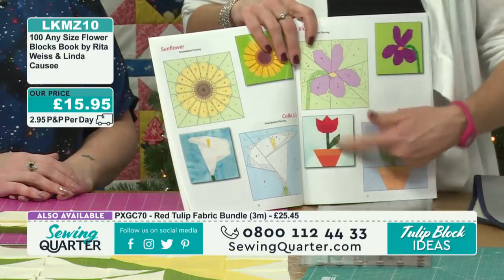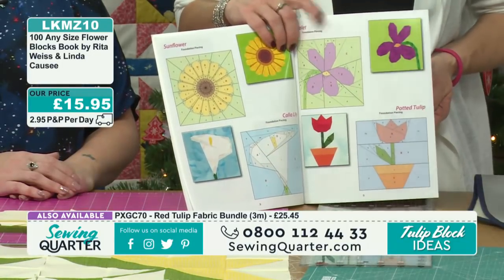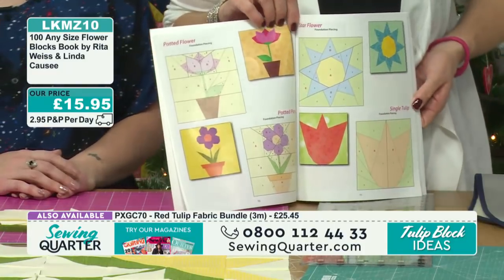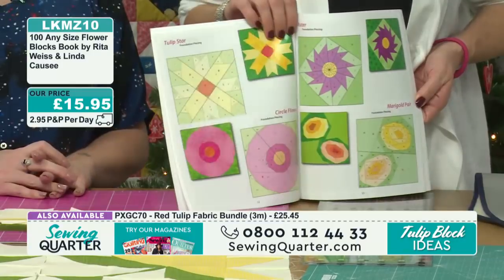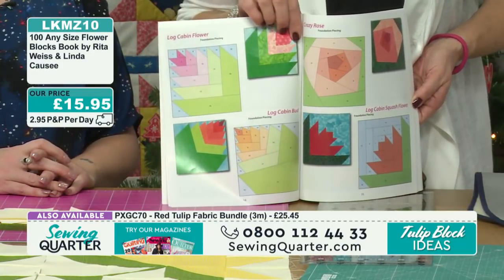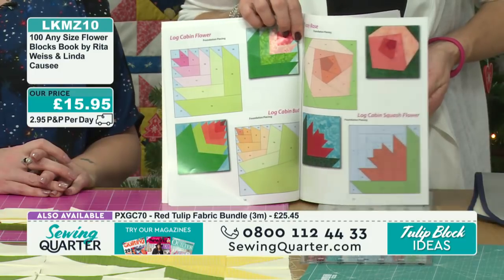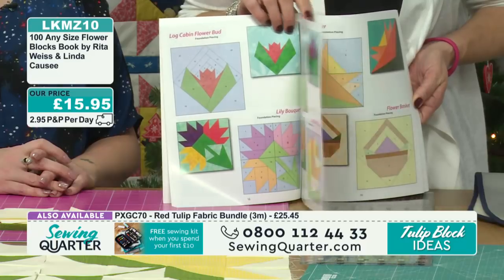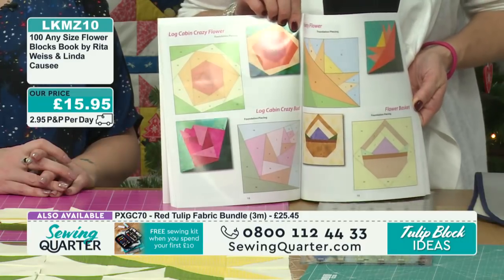Oh, actually, there you go. There's a bit of red. Am I just going to stop every time I see a red flower? Oh, look, there's another one. Could do that one too. But these are all foundation pieced. I'm noticing they're getting a little bit more complex as we go on. Yeah, build and build.